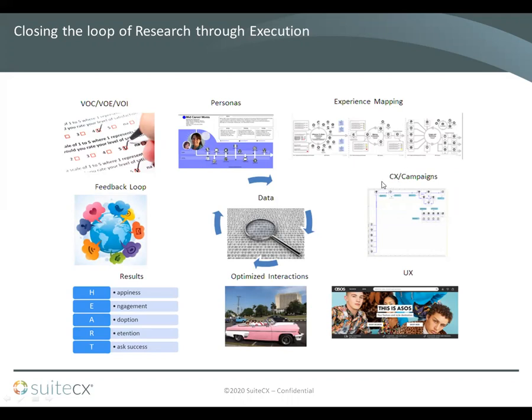That then informs customer experience, so fixing the big issues that might be people, process, information, and technology. It informs campaign or communication design. It informs UX. And then those optimized interactions get measured both by something like a quantitative view, as well as a feedback loop. Listening, constantly listening to your customers, supported by data. And so again, this is sort of the way that we see experience design through execution. And obviously design thinking can be applied at virtually all of these pieces as compared to being a separate element.